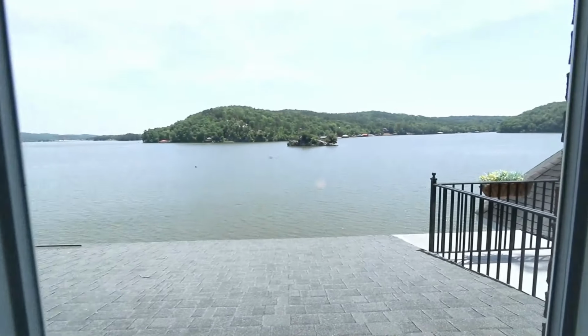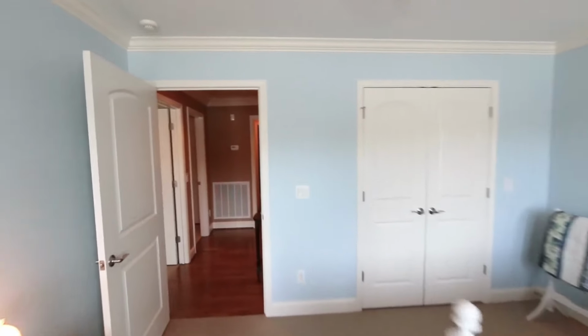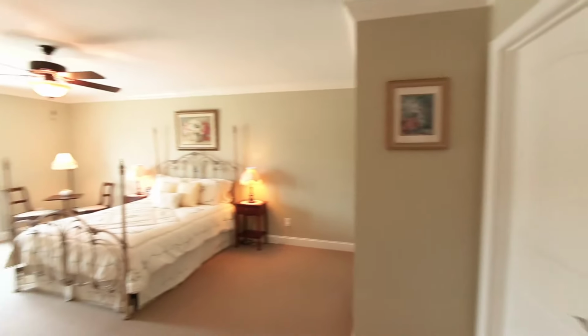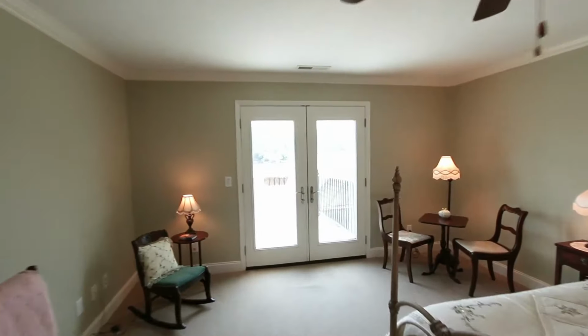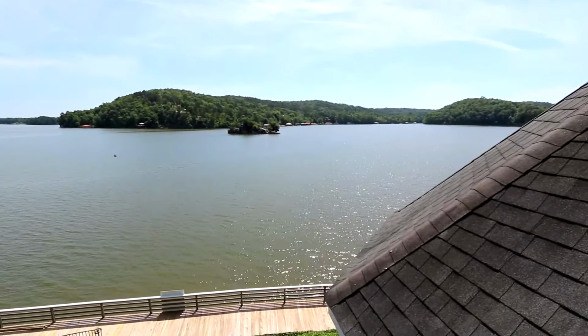It's the end cap bedrooms that have the balconies, and you can see the wrought iron railing there, which is really, really nice. But both of them have views. So just because you don't have the balcony doesn't mean you don't have the view. You have just as good of a view. This bedroom, again, is very identical to the other bedroom because it has the balcony, but also has access to the full bathroom there. So again, a beautiful view.